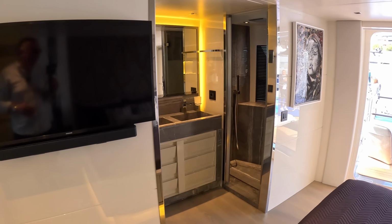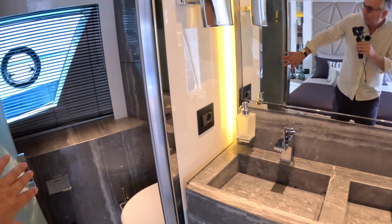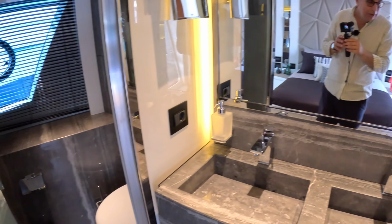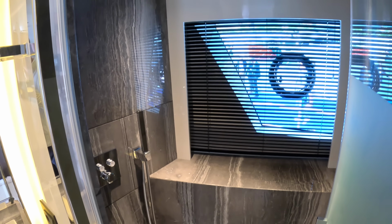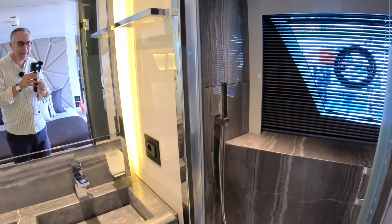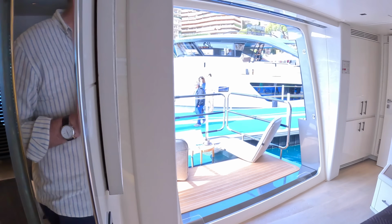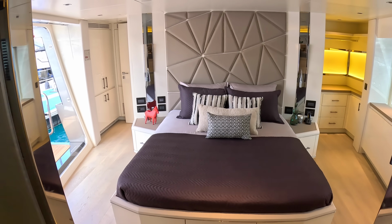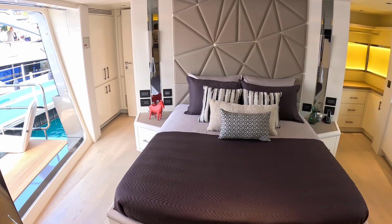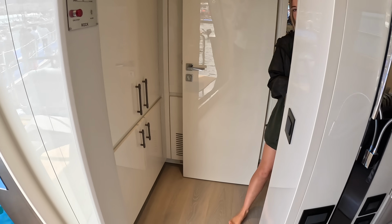And then over here is the head. So what they do with this is you've got the twin sinks in the centre, and then these of course close off. We've got the frosted door here for the loo, and a similar sort of thing over here then for the shower. Some nice stonework in here. Very classy. Okay, that then is the owner's cabin. Let's come right back and get a decent look at that. There we go. And we will press on and we will find you the VIP guest cabin.